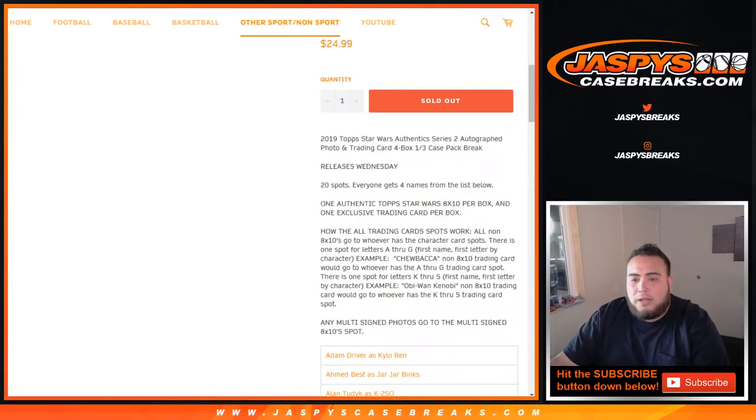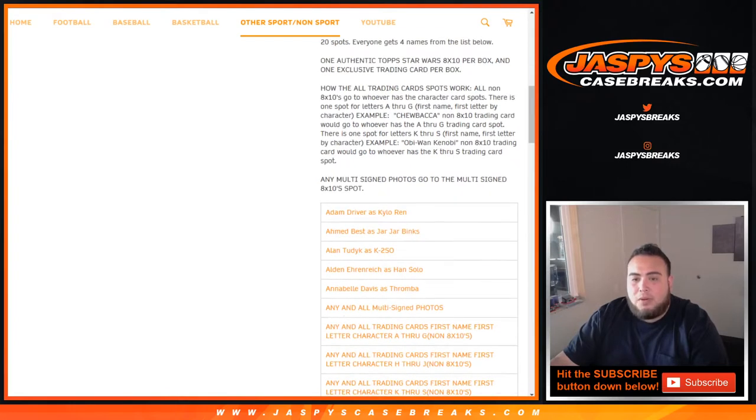How the trading card spots work. All non-8x10s go to whoever has the character card spot. There is one spot for letters A through G, first name by first letter of the character. Example, Chewbacca, non-8x10 trading card would go to whoever has the A through G trading card spot. There is one spot for letters K through S, first name, first letter by character. Example, Obi-Wan Kenobi, non-8x10 trading card will go to whoever has the K through S trading card spot. And any multi-sign photos will go to the multi-sign 8x10 spot.